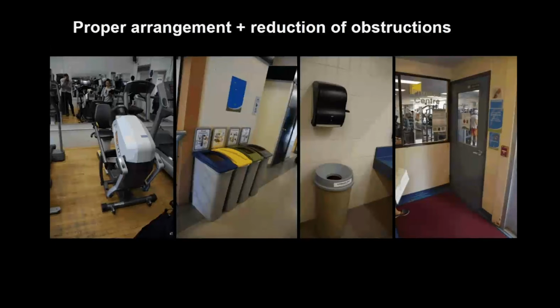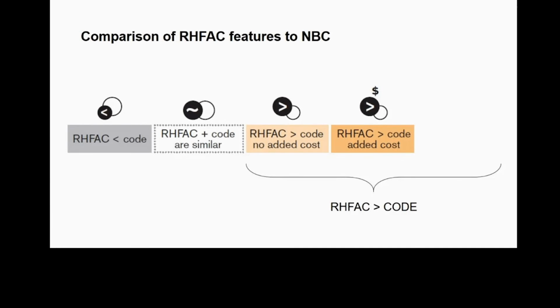We like to share this image on the top left. There's an image of an accessible piece of equipment that was seen in a fitness center, but it is incorrectly located, so someone in a mobility device cannot actually access it. So it's through knowledge and thoughtful placement of objects similar to this that we can provide more meaningful access.